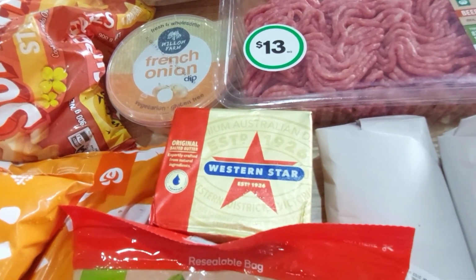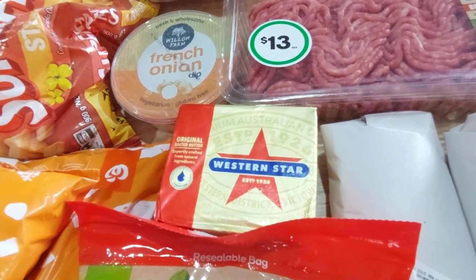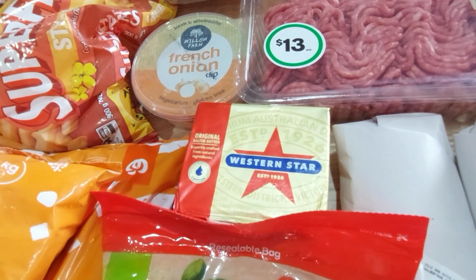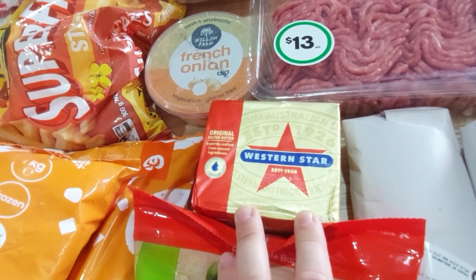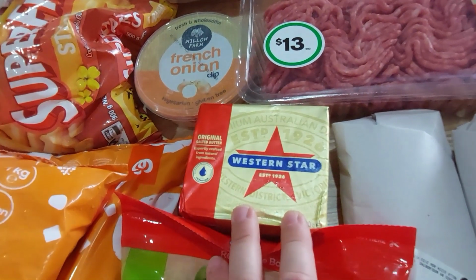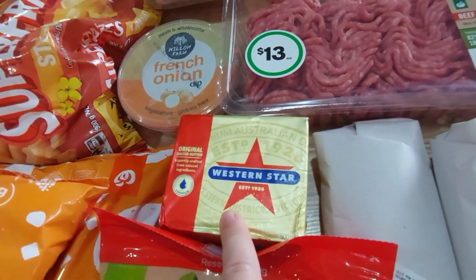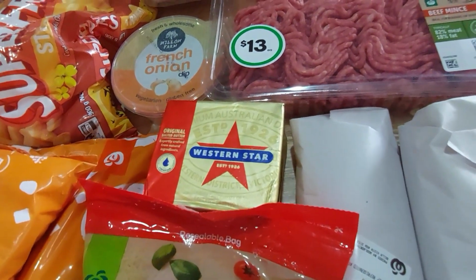When you have a country full of struggling dairy farmers and we make some great dairy, why are we buying dairy and dairy products from other countries? So, yeah, like I said, the cheaper butter is coming from New Zealand. I'm sure they make great dairy too, but I want to buy my butter from Australia. So I bought the Western Star. And trust me, it wasn't that much difference in the price between the two.